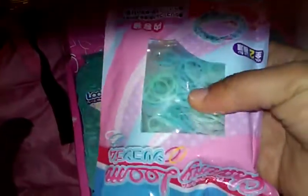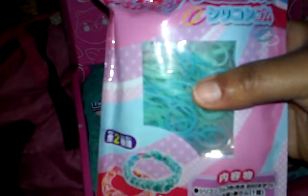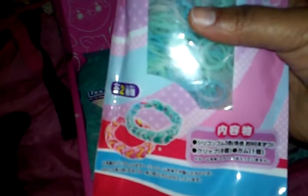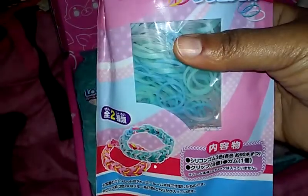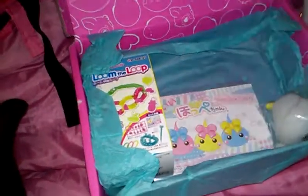Oh goodness. These are the rubber band link things that everyone's been doing. I have not done this. To me, they're just rubber bands. Yeah, the loom bands. Do these glow though? If they glow, that would be awesome. Okay, these are a re-ment item. Oh well, my light's on, so I can't really see.